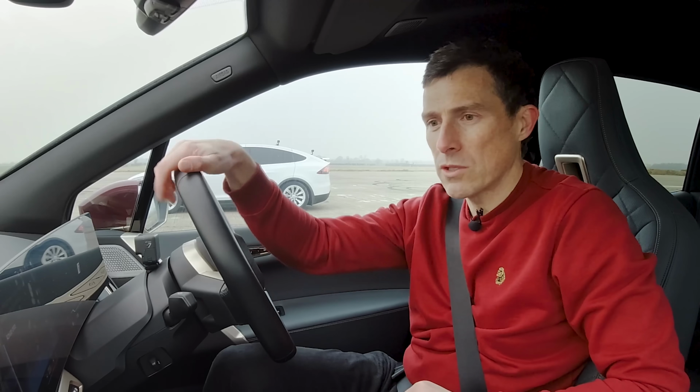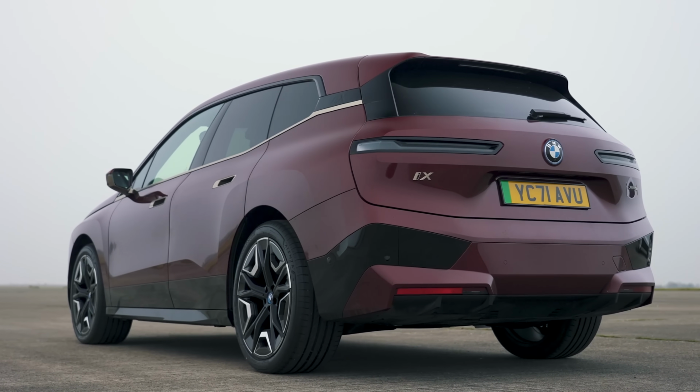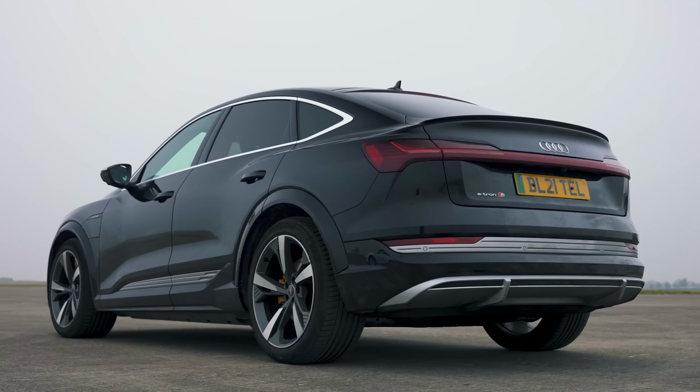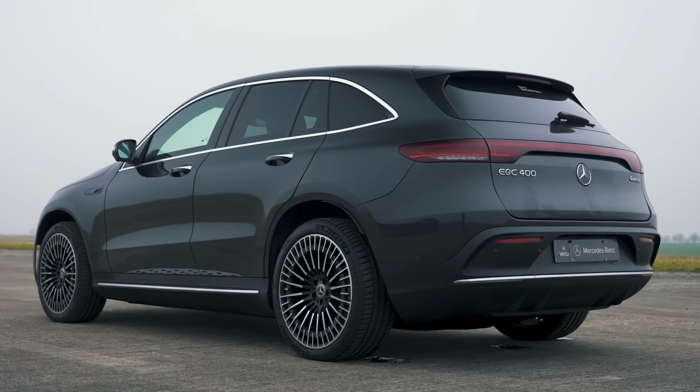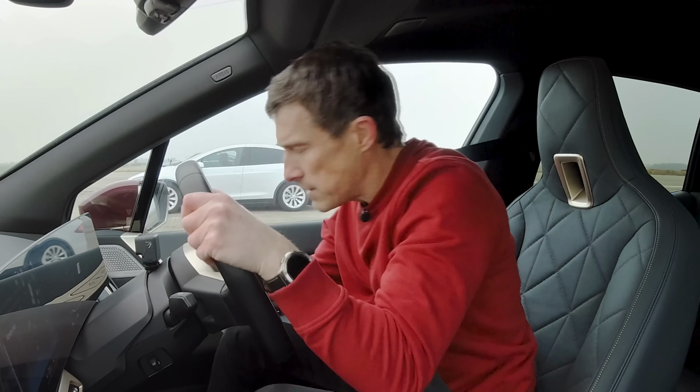Normally before we'd race, we'd do a Carwow sound check, but we've got electric cars and they don't make a noise. Oh, actually this one does, because composer Hans Zimmer has worked on some sounds for this car when you're driving it. And then we'll make up some other sounds for the other three cars. Go on, editors, have some fun. Anyway, that's enough of that nonsense. Let's go on with the race.